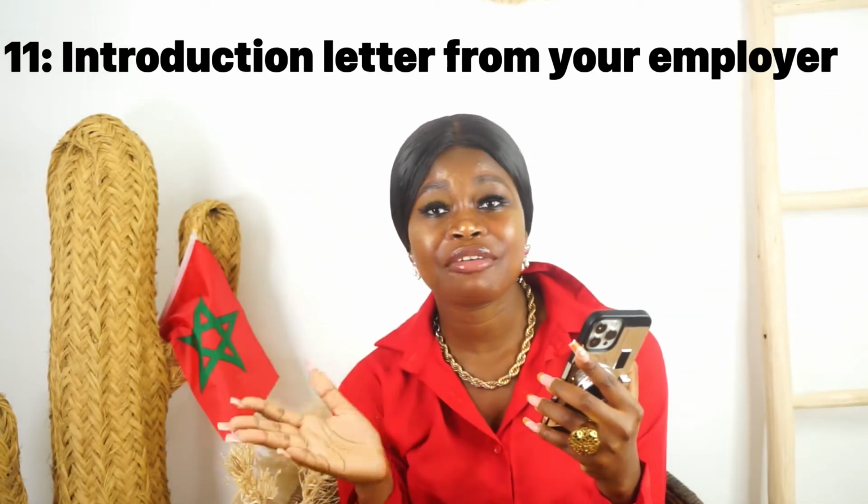Number 11 is for employees. Introduction letter from your employer, signed, with contact details, the purpose of visit, and arrival and departure dates. So this is like an NOC. If you have a job, your boss can write you an introduction letter, basically an NOC. If you are an entrepreneur, this doesn't concern you. You don't need to provide this. Your personal introduction letter, meaning your self-introduction letter, which you have submitted in number 4, is enough. But if you have a job, you should definitely consider getting this 11th requirement.